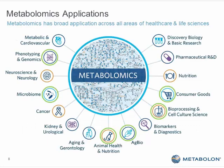The first one I wanted to highlight was the different application areas and different types of companies that we work with, many of which we never really anticipated having important metabolomic applications. We always thought that this would be important technology in research, pharmaceutical research, and biotech research. But some of these areas have been really surprising.